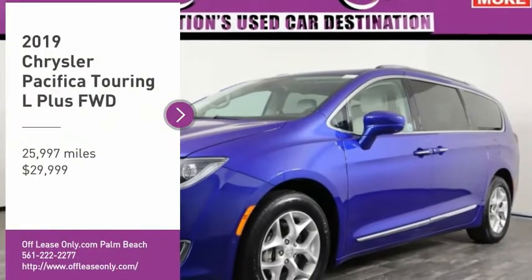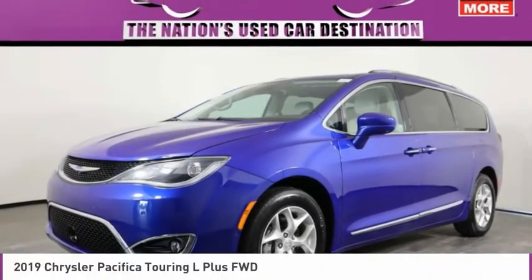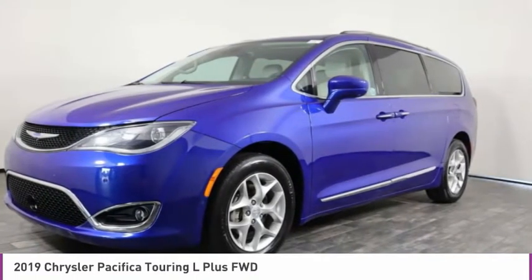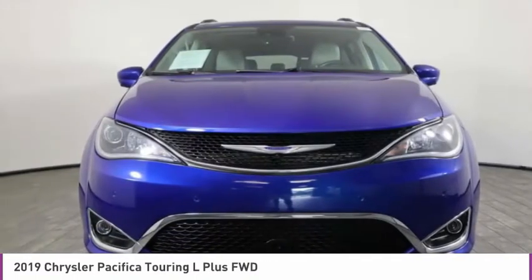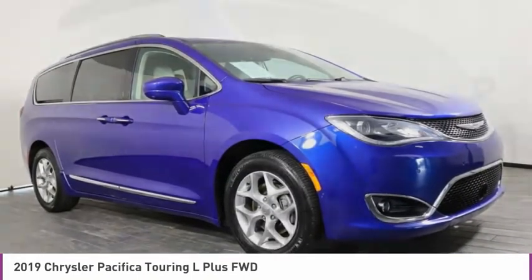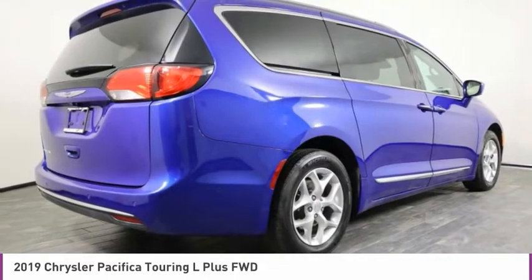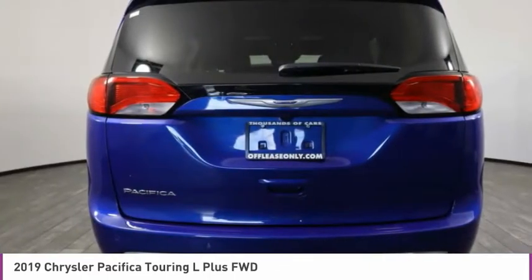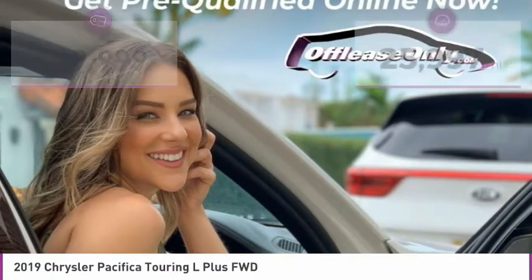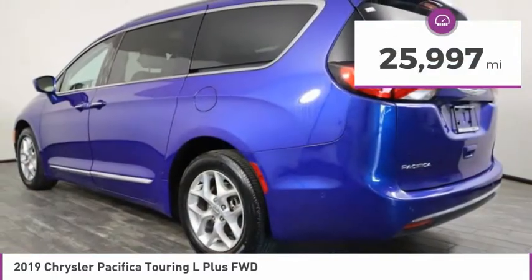Stop by and take a look at the 2019 Pacifica. The Pacifica crossover features the driving attributes of a sedan and the utility and space of a minivan or SUV. The Pacifica has top-notch safety scores, an upscale interior, and a spacious cabin that leaves room for your family to grow, and is priced below $30,000. This vehicle has less than 30,000 miles.